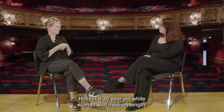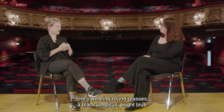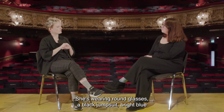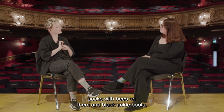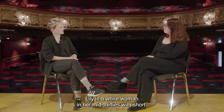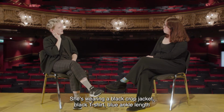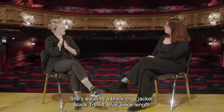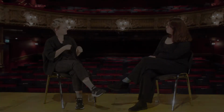Holly is a 30-year-old white woman with medium-length dark brown hair. She is wearing round glasses, a black jumpsuit, bright blue socks with bees on them and black ankle boots. Lily is a white woman in her mid-30s with short blonde hair. She is wearing a black crop jacket, black t-shirt, blue ankle-length trousers and trainers.